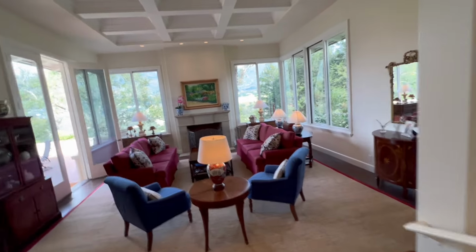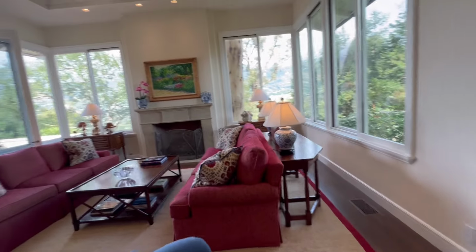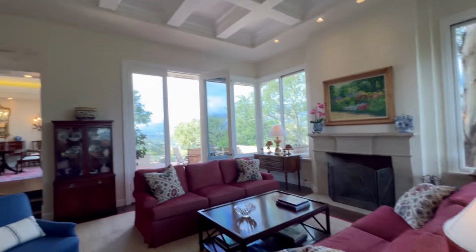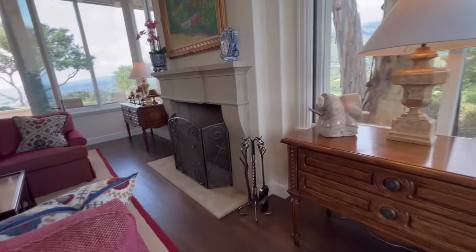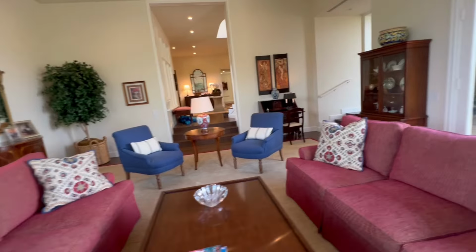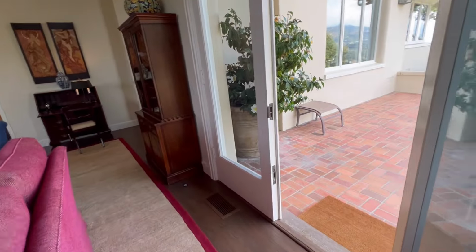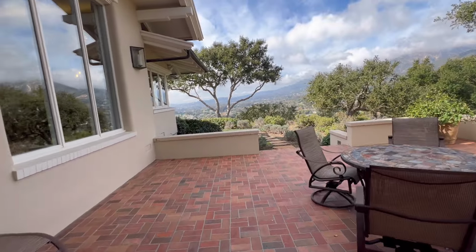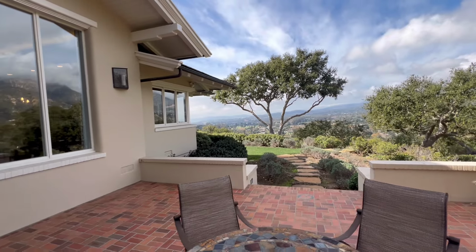I was here for the first time. To the right of the entry, we've got this living room. Great views of the mountains. Really interesting detail in the ceiling, kind of a tray ceiling. It's about 20 feet high with recessed lighting. Big fireplace on center here. Just got a really good feel because of all these windows. They go almost to the ceiling, so these French doors are massive. And it leads out to this view here, looking at Montecito all the way through to Santa Barbara.